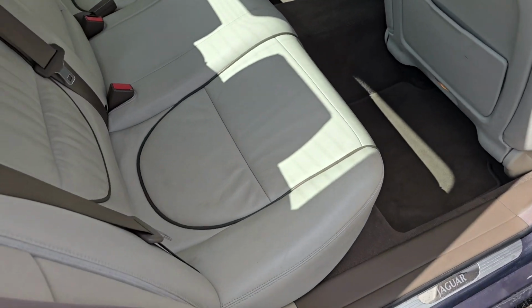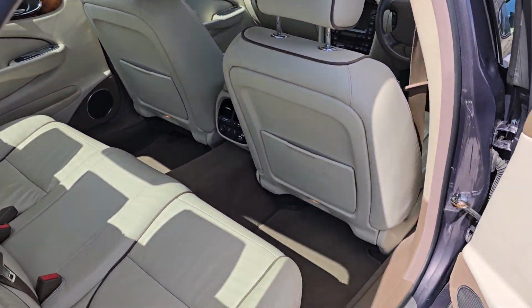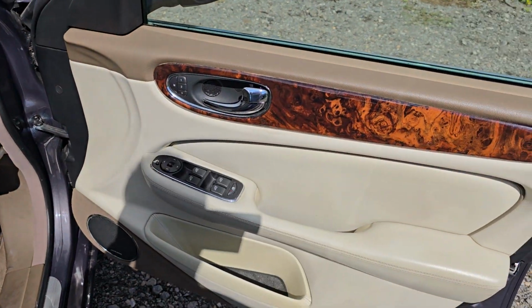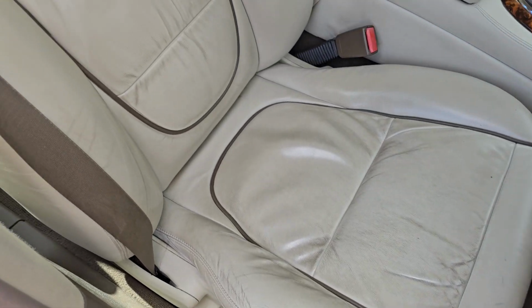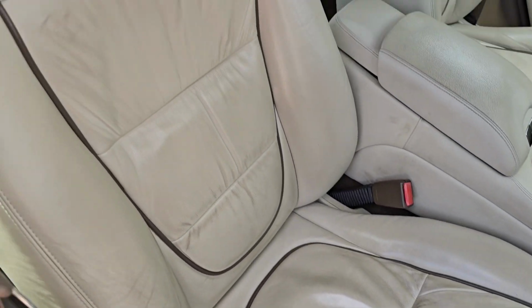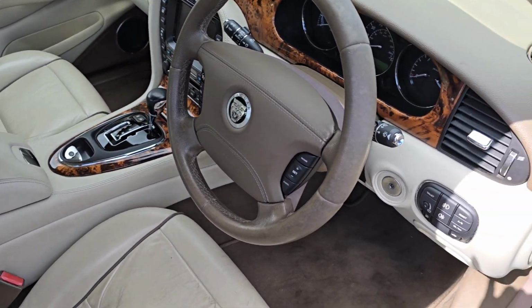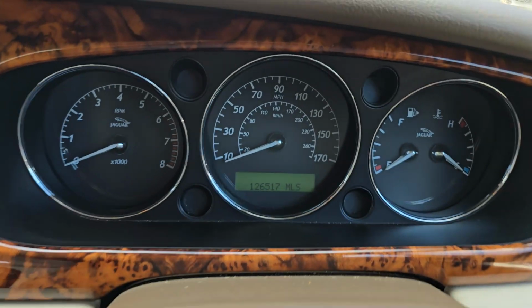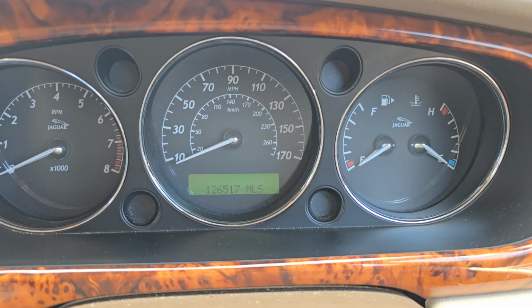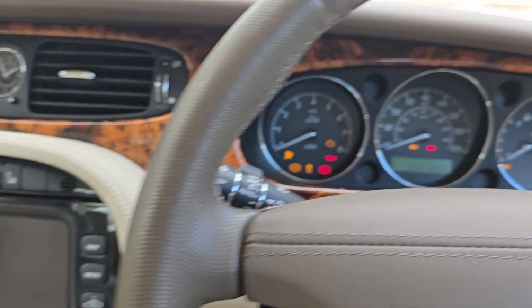I mean, the rear looks like it's barely been sat in, which is often the way with cars like this. The most amount of wear we can see is on the driver's door and on the driver's seat. No holes anywhere, just a few creases where obviously the driver's been sat in here more than any other seats. The steering wheel's in nice nick. Let's get in. We can see exact mileage there, 126,517. That will go up slightly because I've got to take it back to have the handbrake sorted.